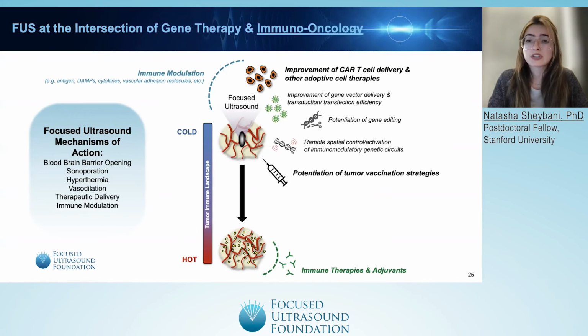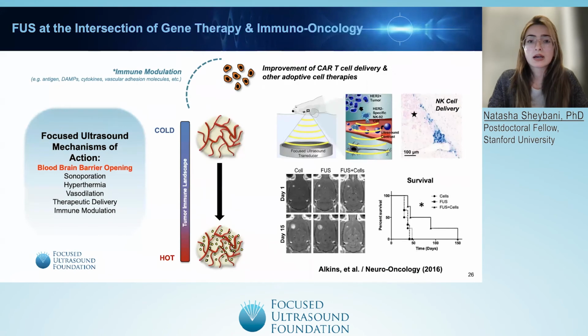And the 2 strategies that I haven't really talked about yet in this regard are improvement of CAR T cell delivery and delivery of other adoptive cell therapies, as well as potentiation of tumor vaccination strategies. So first, on the topic of CAR T cell improvement, there really hasn't been a lot of work published explicitly on the combination of FUS and CAR T in GBM just yet, but it's worth pointing out that recent work has established the ability of FUS-BBB opening to enhance cell delivery in a tumor model.